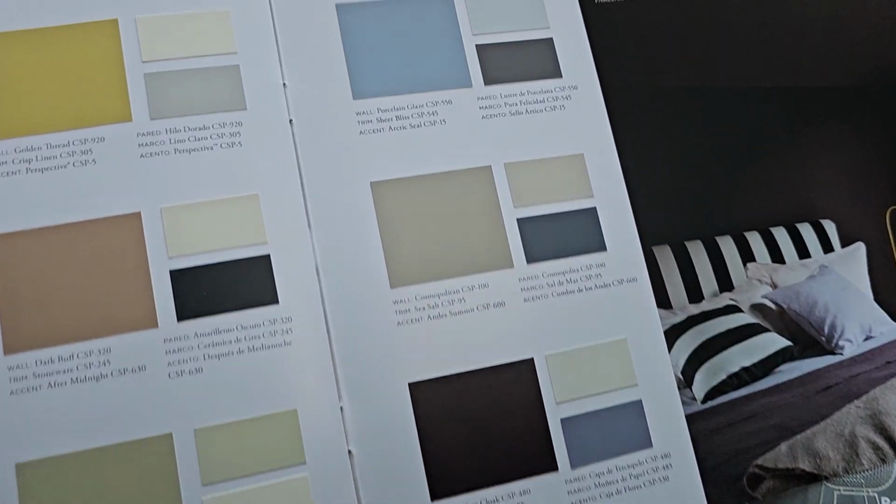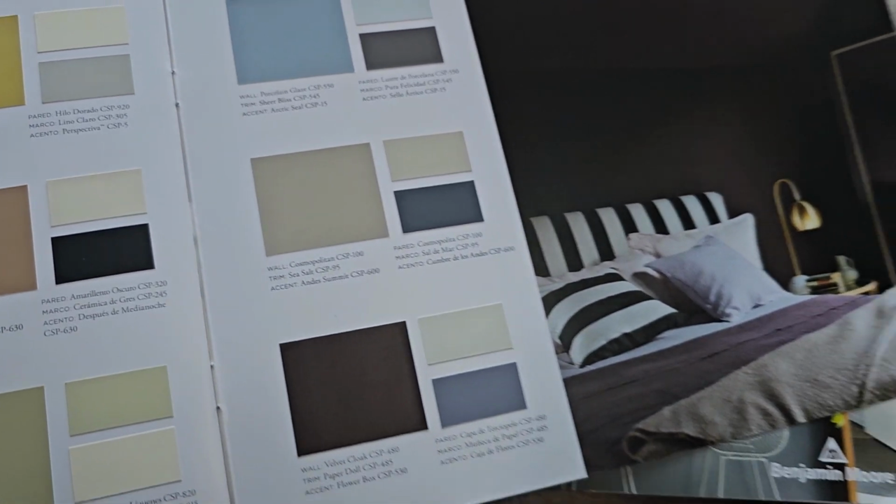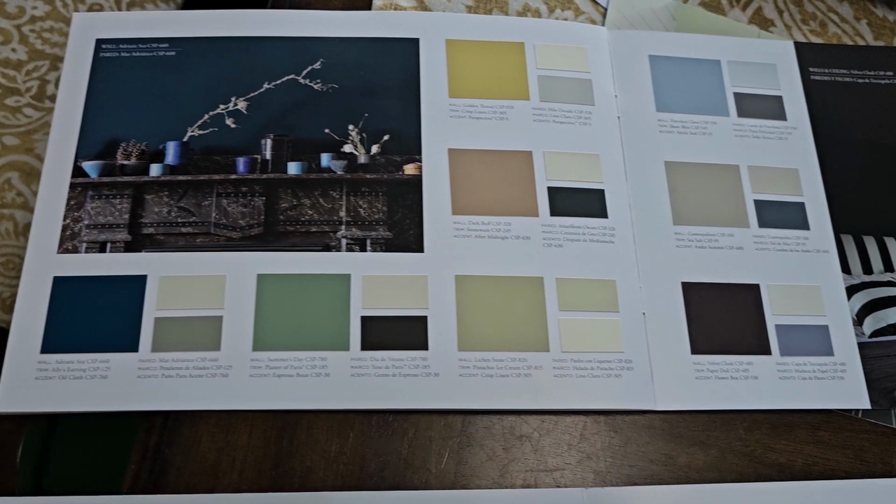Second warning, always look at colors in a variety of natural and artificial lights in the actual spaces where they will be used. Do not rush this. And the last warning, when using multiple paint colors, stand back and see how they play with each other. The brochures from the paint stores are really handy for this.